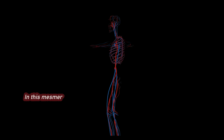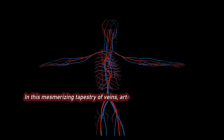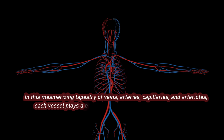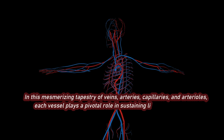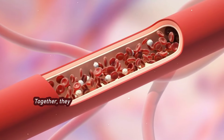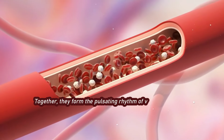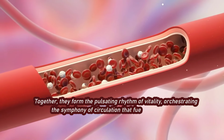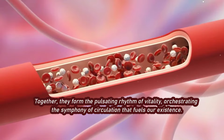In this mesmerizing tapestry of veins, arteries, capillaries, and arterioles, each vessel plays a pivotal role in sustaining life's intricate dance. Together, they form the pulsating rhythm of vitality, orchestrating the symphony of circulation that fuels our existence.